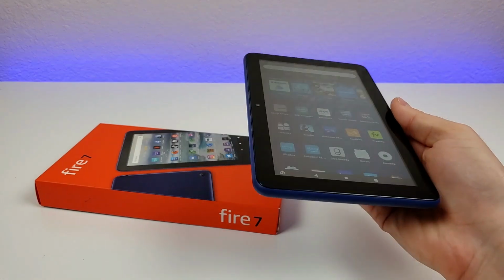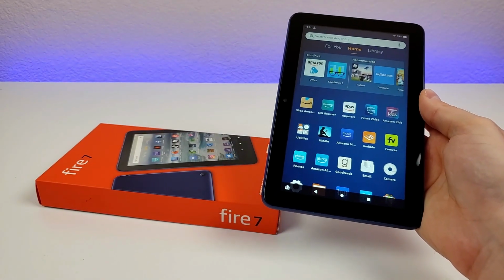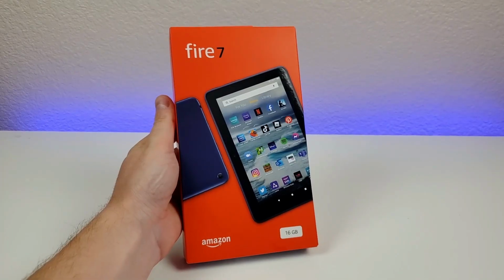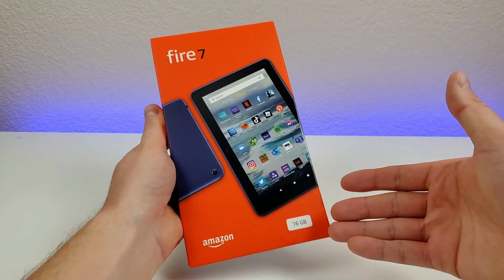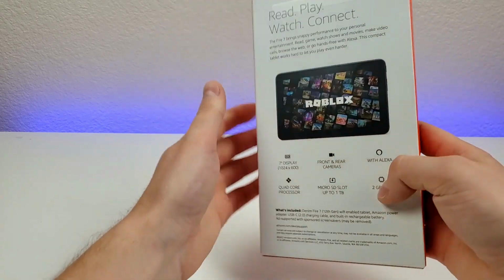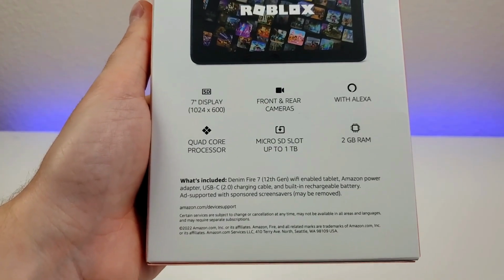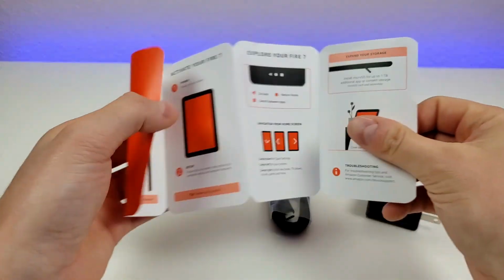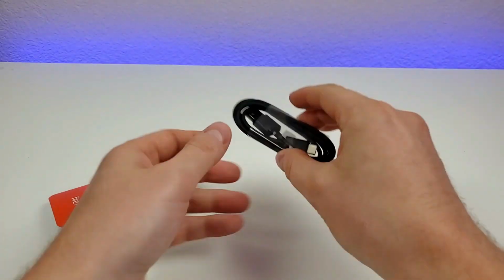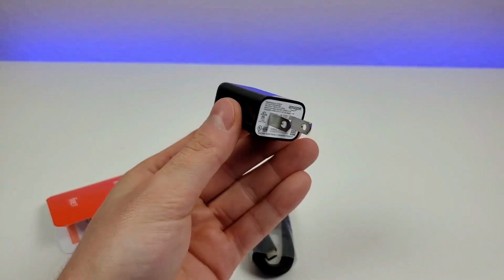Now before I show you a variety of different things about the tablet, let's take a closer look and see what all comes included here in the box. So here is the box for the Fire 7. There's the tablet right there. This is the 16 gigabyte model. Then on the back of the box, we have some various highlights about the tablet, but we'll be going over all of this throughout this video. Then inside of the box, we have a quick start guide here. We have a USB-C cable for charging and data transfer, and we have a USB wall adapter.